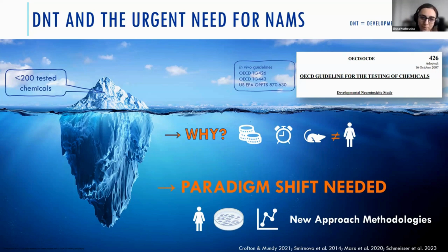If you are familiar with this field, at least a little bit, you probably know that it's really bad that we don't know how toxic chemicals are to the developing brain. If you imagine that there are hundreds of thousands of chemicals on the market, plus mixtures, then 99% of them were never tested for their DNT potential. This is because those tests are not mandatory for developmental neurotoxicity, only after triggers. And if we do test these chemicals, we use only in vivo traditional guidelines like OECD 426.